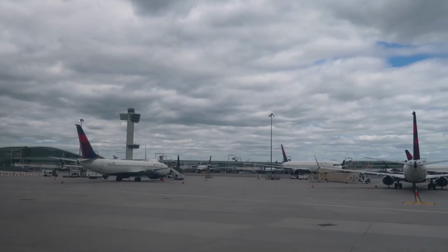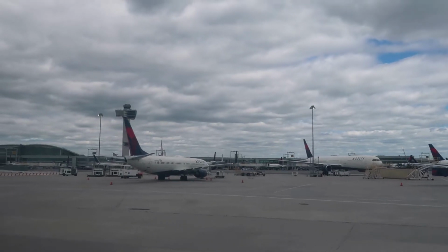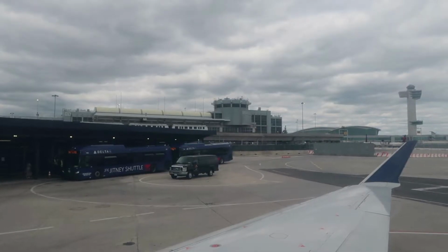I don't think I've been to the JFK airport before. It opened back in 1948, and there's a lot of international flights in and out of here.